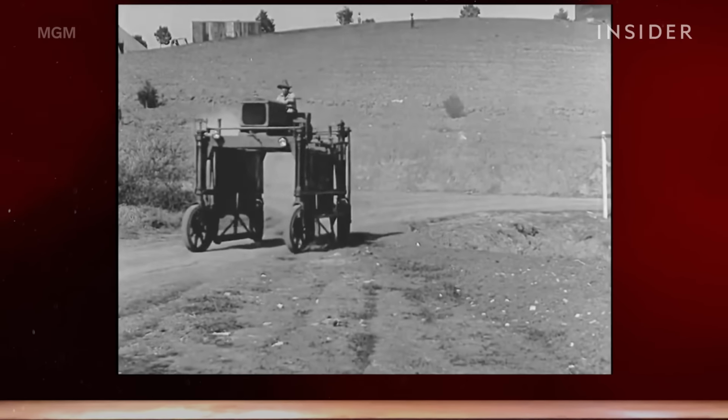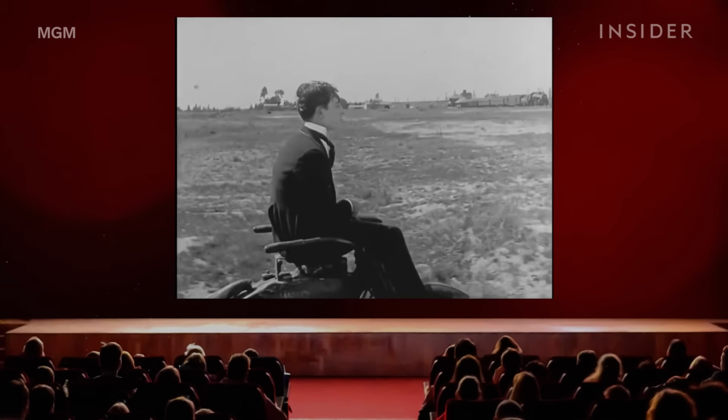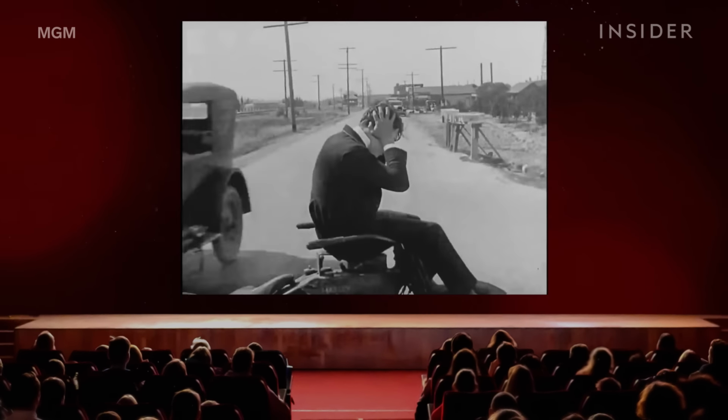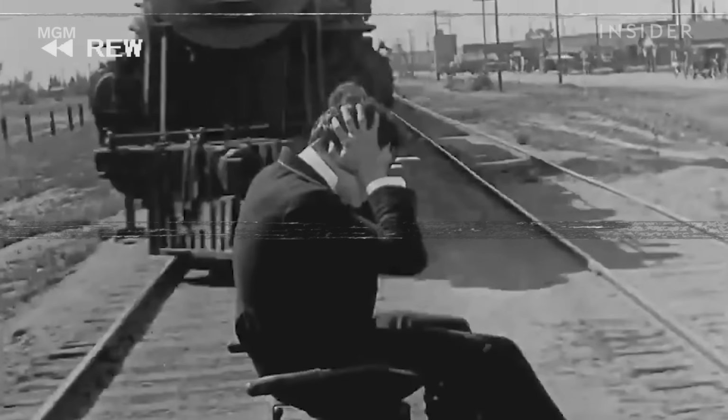This is a chase scene from 1924. It's from the movie Sherlock Jr., and in it, Buster Keaton seems to almost get hit by a train. With extremely limited special effects, the filmmakers had to come up with an innovative way to create the illusion. So they shot the sequence backwards, then reversed the film.